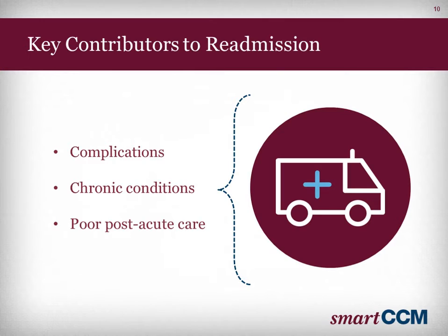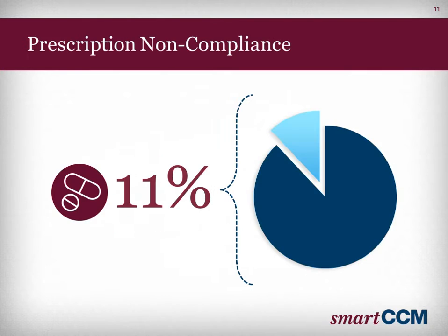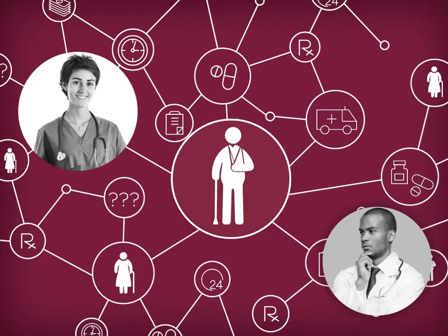Whatever the condition, research indicates many circumstances can lead to hospital readmission, including complications from the initial hospital stay, such as infection from the initial surgical procedure, chronic conditions that create frequent acute events, and poorly managed post-acute care. One of which is medication noncompliance, which contributes to 11% of readmissions. Taking the wrong dosage, not taking prescribed medications, or rotating medications to accommodate multiple conditions on a limited budget.